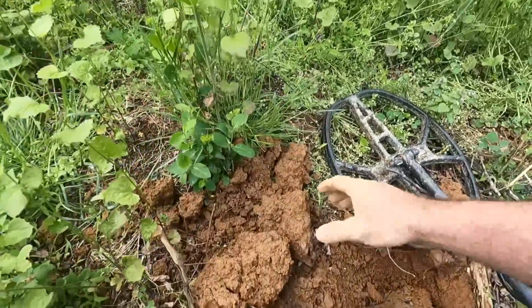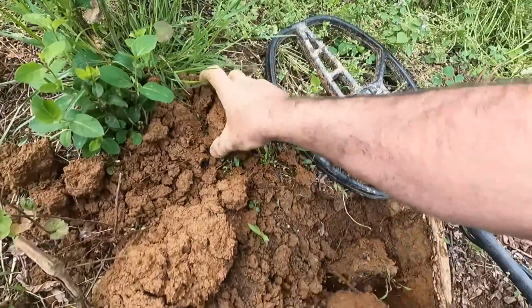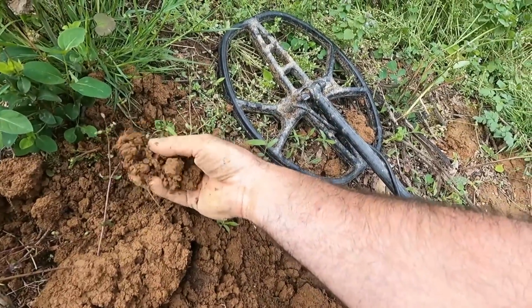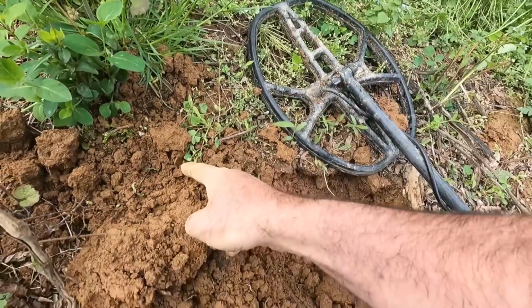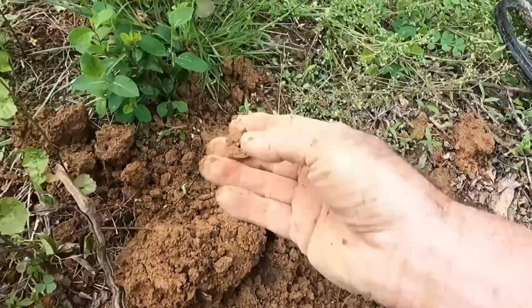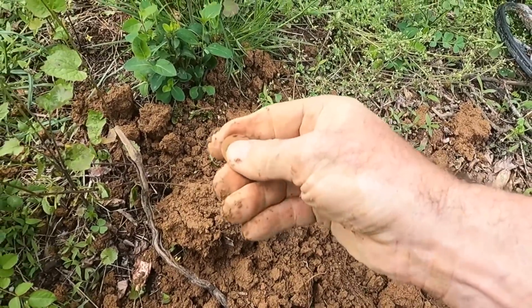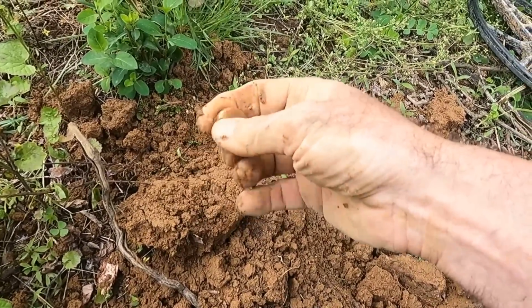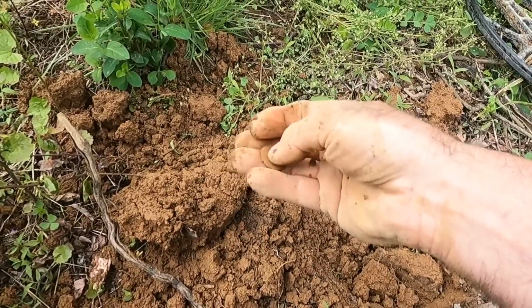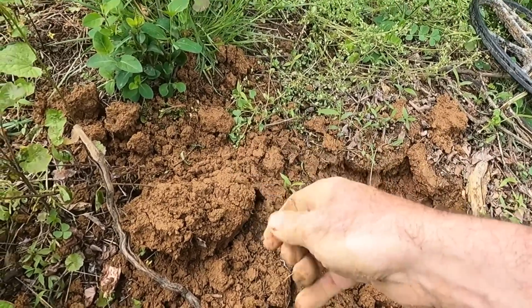Sounds almost like a coin more than a bullet. Probably has stinking Lincoln. It's right in there. Man, that's a high squeak. There it is. I think it's going to be a washer of some sort. What do you think? That is a washer of some sort. Aluminum, I do believe. Don't think it's going to be silver.